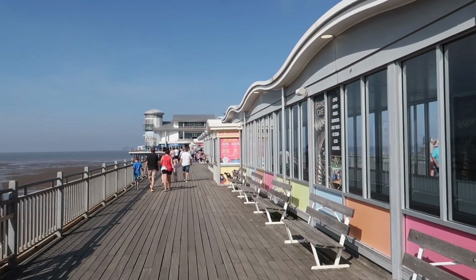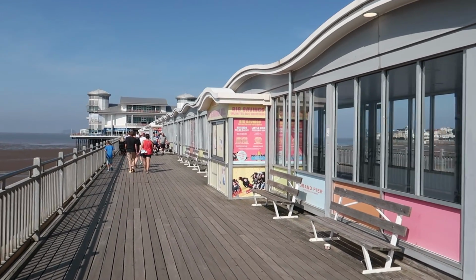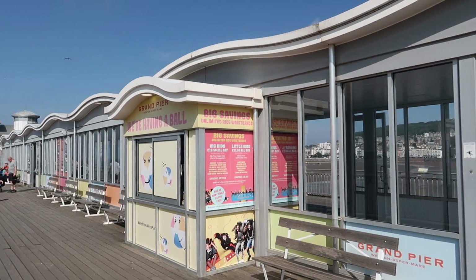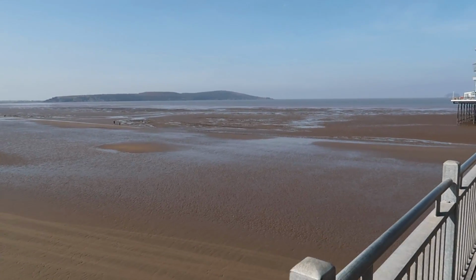Hopefully it'll look a bit better when it's done, and not like the Marble Arch Mound that was built down in London, because that wasn't great. But yeah, here we go. It's walking down here now to the pier. Right at the bottom is where you've got all the rides. Yeah, it's lovely on here, and the views are fantastic. Oh, someone's not enjoying it.